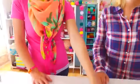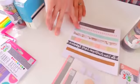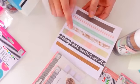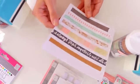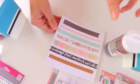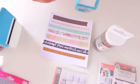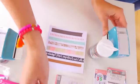It's my favorite collection just because it's so pretty and the colors in it are super fun. This one is the Rose Gold collection. Lots of mints and lots of blush, and there is a little bit of a darker gold foil in there. This one is my favorite. So that's the washi tube. And then you just saw the checklist stamp.